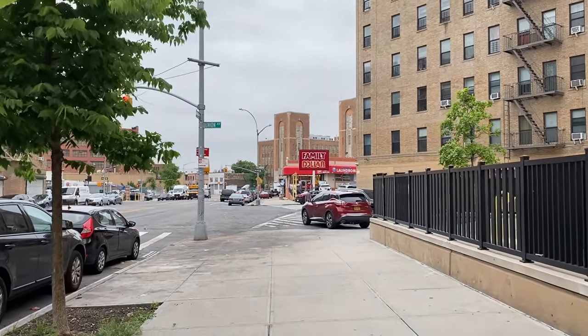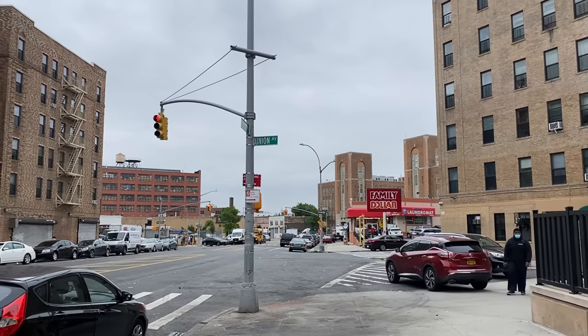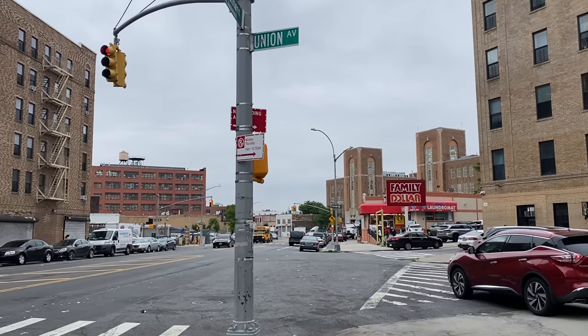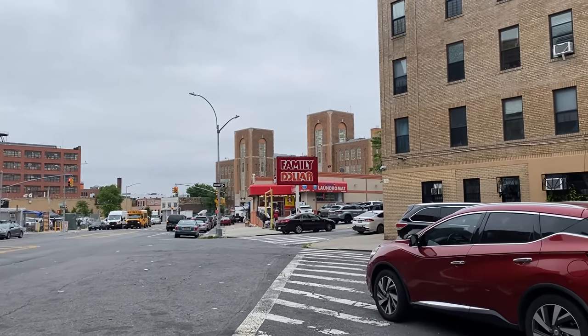So you can't even see much of the skyline. The buildings are covering it. But from afar, there's like one or two buildings peeking out. All right, I think we're gonna make a right.